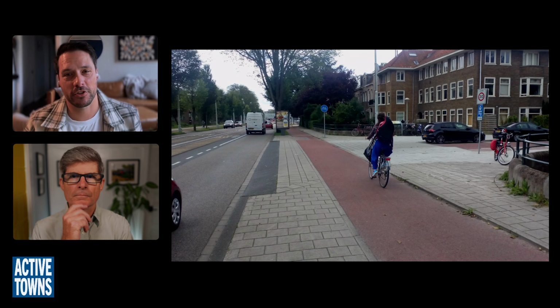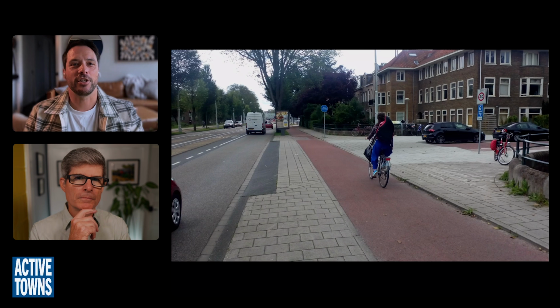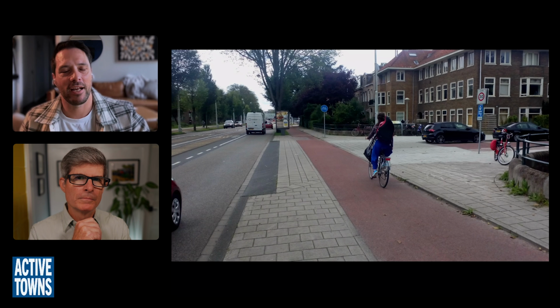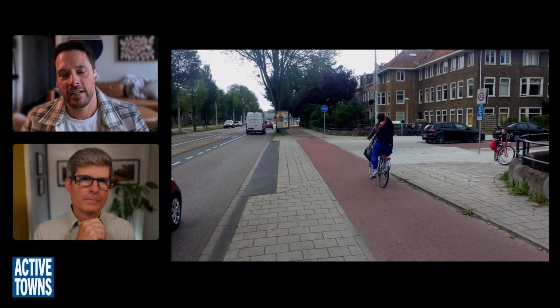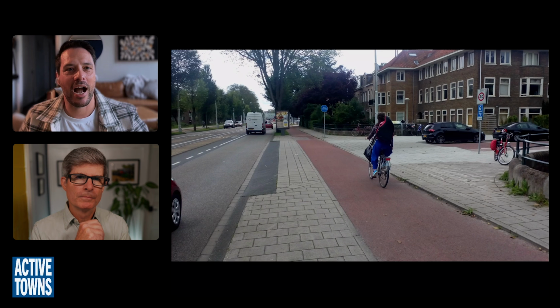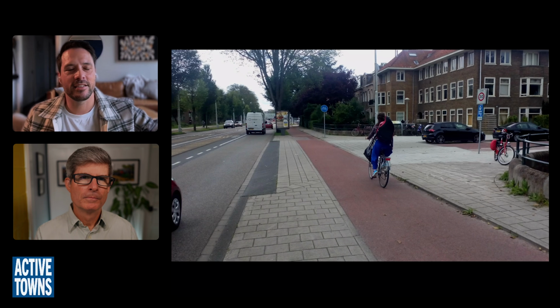So when this photo that's on the screen, you look at it and you're like, oh, that's just a protected bike lane. That's an intersection. And it's hard to even notice in some ways because the sidewalk and the bike lane are so uninterrupted. And so I think that this is an area that I would love to see more of. How do we create that continuous experience end to end?